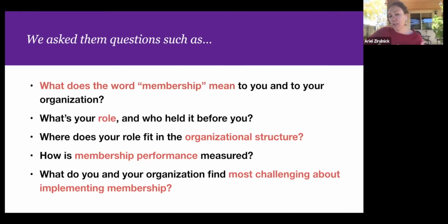And in the presentation notes for this, which I'll share with Federica and the rest of the team afterwards, we actually provided the template for our user research questions in case you want to see the full list of questions that we asked these organizations.